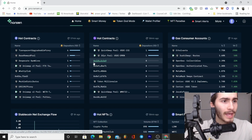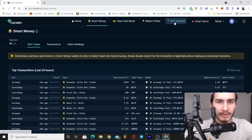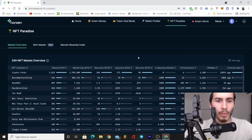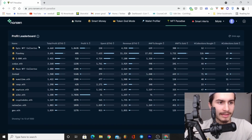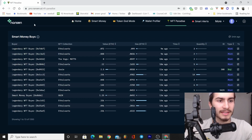So the first tool we have here is called Nansen, and I recently just got into Nansen. I've heard of Nansen for a long time. I just never got into it because I don't know why, don't ask me. But Nansen is a great place to find where the smart money is moving for certain NFT projects. If we were to go to NFT Paradise here, we can find all the analytics of the NFT space broken down very nicely. And then if we want to go to people's wallets, there's wallets there. But the main part that I use this tool for is to find where the smart money is moving.